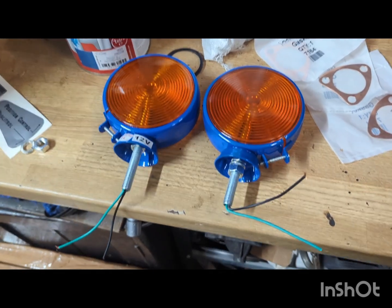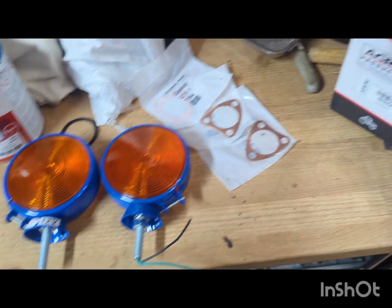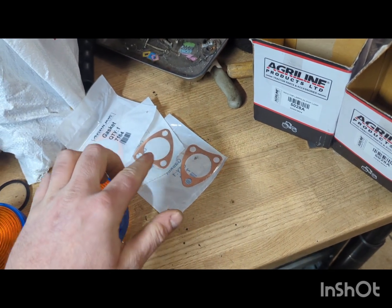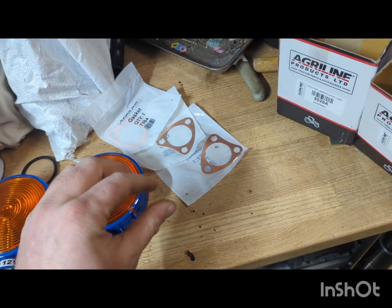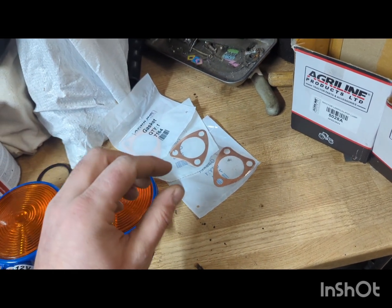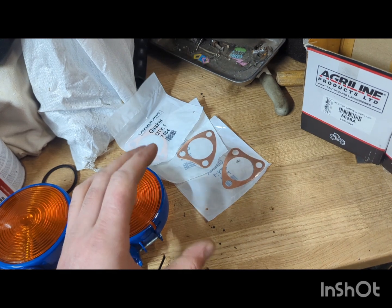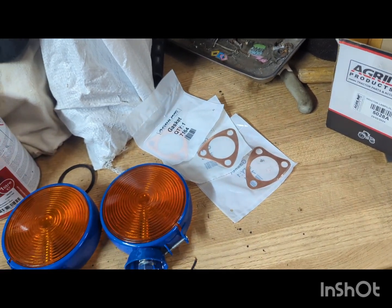So I'm now on to the next weekend here, and I've had a delivery from Agriline. Got myself some replacement gaskets for the combustion chamber plates on the side of the cylinder head, as I was pretty certain I could see just very slight seepage of compression pressure from those plates. The gaskets are shot, they're ancient, you know what I mean.